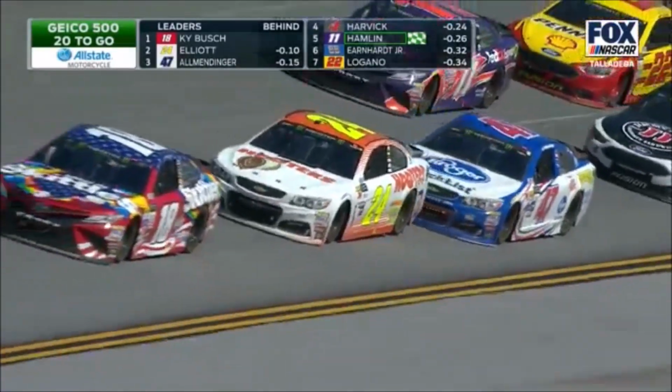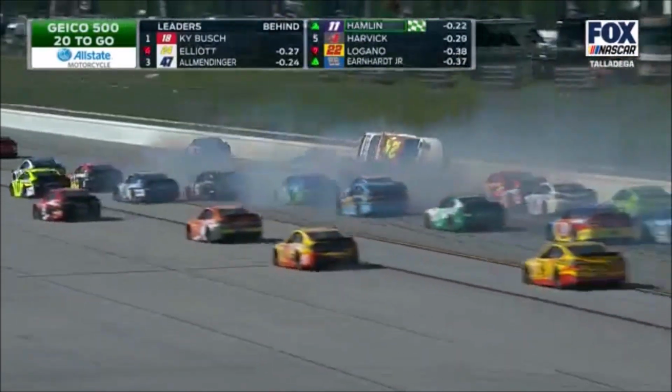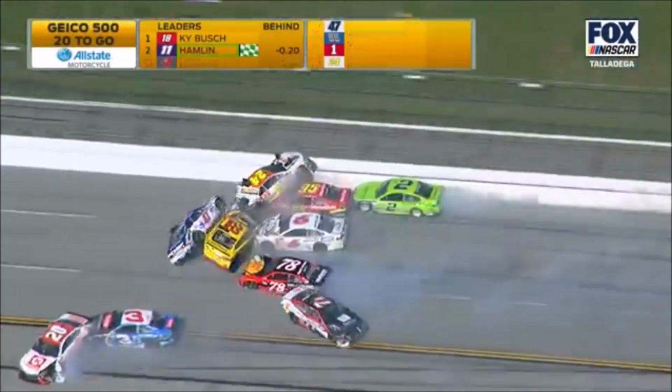His spotter, Eddie DeHunt, just told him it's time to be greedy. There he goes. There we go. Here we go. Oh, upside down.